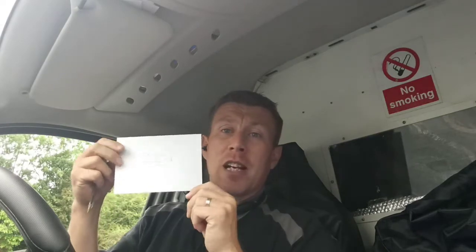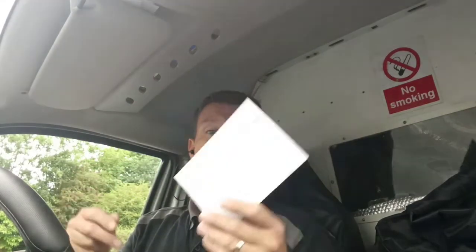So that's all contained within this little envelope letter. Fridge magnet, everybody loves a fridge magnet, don't they? Okay, so it's just my business card, again just highlighting the services that I have to offer, and that goes into a nice little envelope which I can hand to them once they agree on the quote.